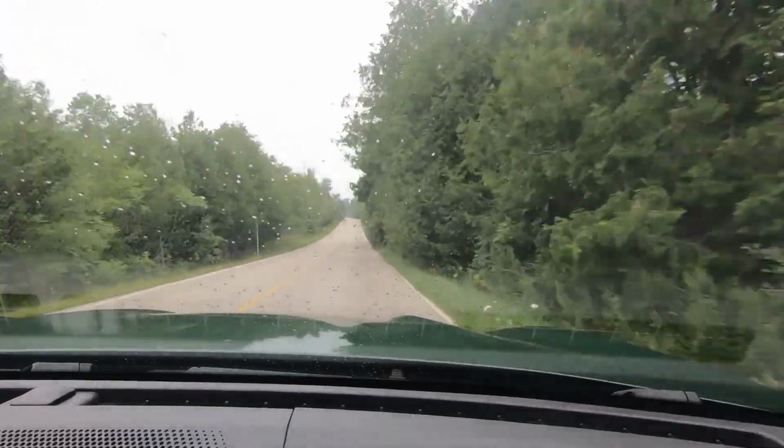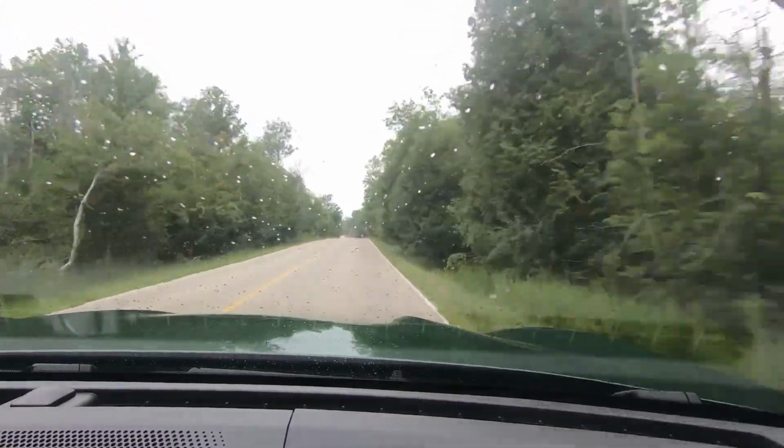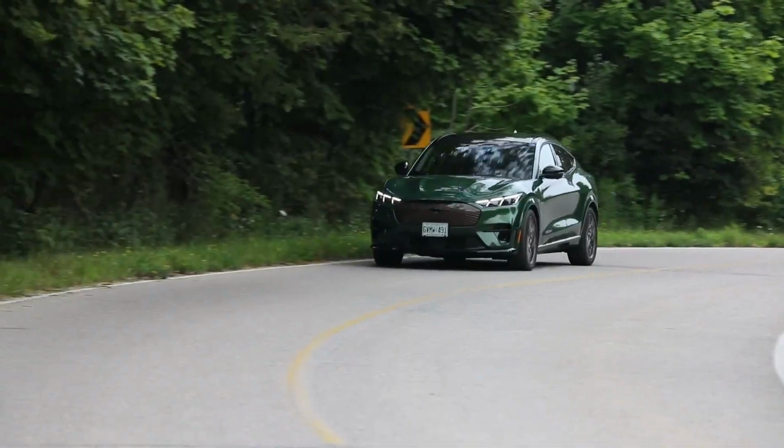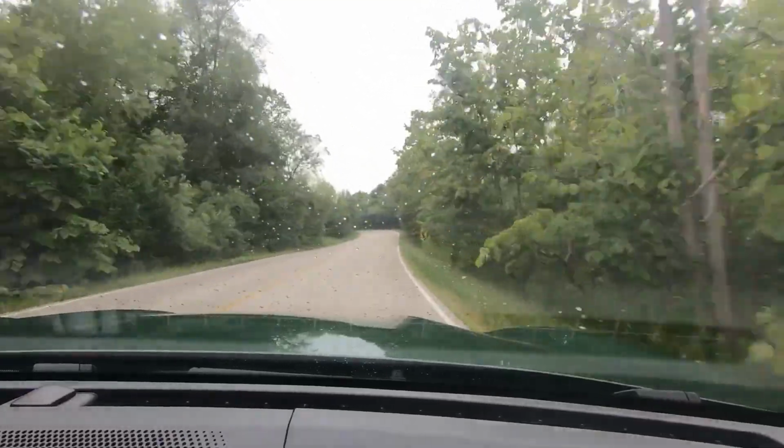I find it super fun, and for an electric car, it's playful. It wants to turn, it likes to rotate. This is actually a good handling car. I found the ride to be pretty good, like over this bump. It's on the firm end of what I would consider soft and neutral. It just drives so sweet, Jay.